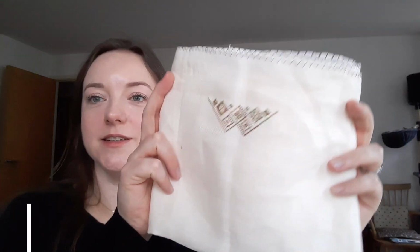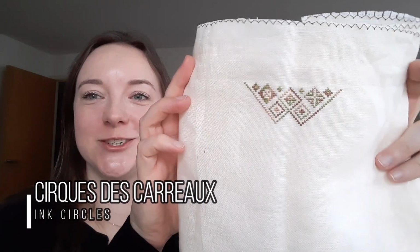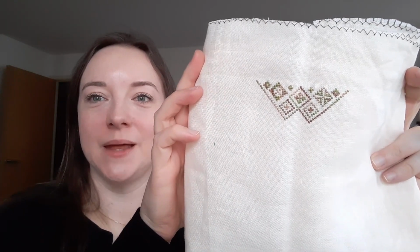I was so happy. I just immediately restarted Circus of Squares. And so this is stitched on a 40 count Zweigart cream linen. And this one is the 4090 colourway. And this is my start. I'm so happy. I just think the colours are perfect.